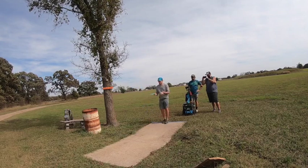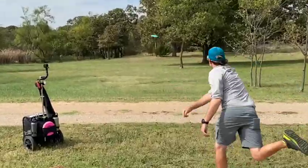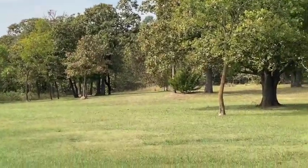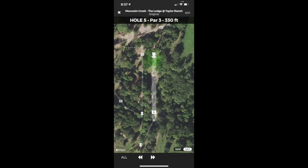I think this is FD3 out of Justin. And elevator up, right into the wind. There's a barbed wire fence property line over there. Stays safe. I was parked for 2 and Justin and Andy took 4s.